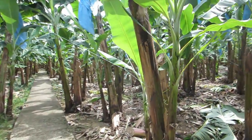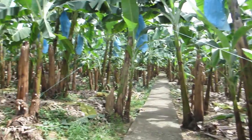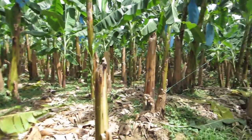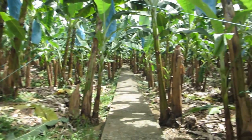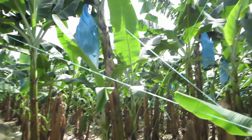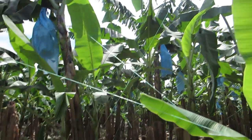So here we are at the Del Monte banana plantation. Banana plants for as far as you can see. You can see they're pretty tall. They've got to be 12, 15 feet tall. Maybe some that are 20 feet.